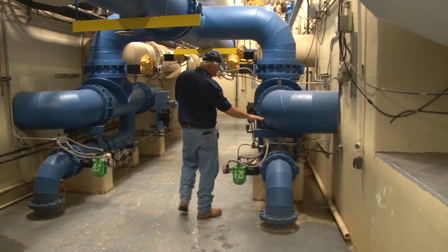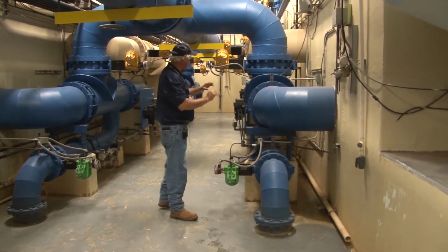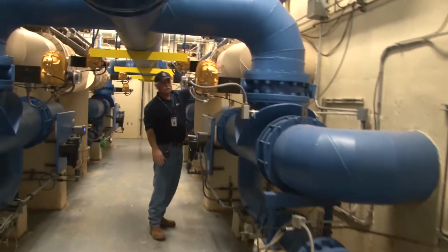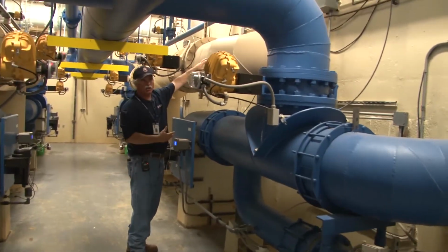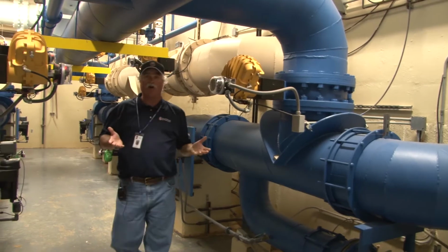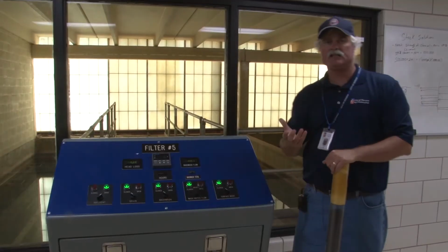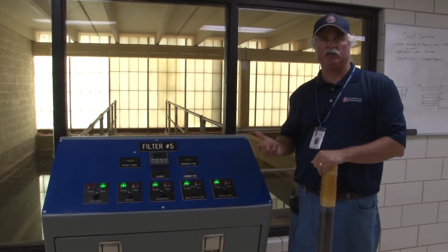Once the dirt fills up in the filter and we have to backwash it, it's going to come through these tan lines. Tan lines is basically the dirt. We're going to send it to a lagoon. We're going to decant the water off the top of the lagoon and bring it back around and treat it again. Okay, the last step in our treatment process is filtration.